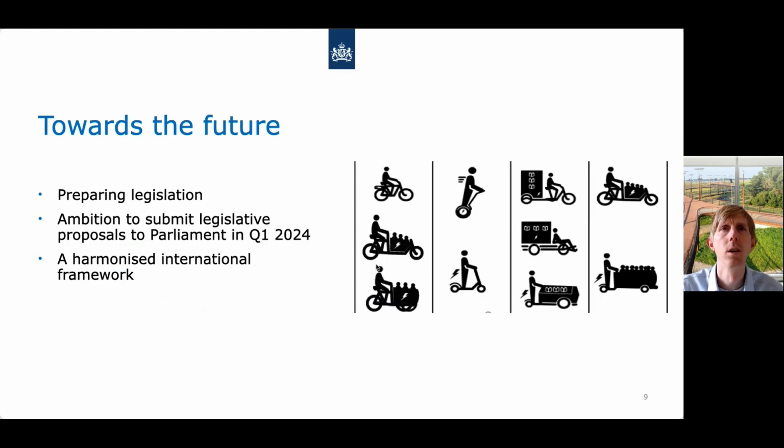As mentioned before, the outline of the framework was finalized by the end of 2021. We are currently preparing legislation and further developing the framework. Our ambition is to submit our proposal to Parliament in the first quarter of 2024. However, the ultimate aim is to arrive at an international framework for LEVs in order to prevent a patchwork of different rules developing in different countries. If others have the same goal, I would love to get in contact and talk further.